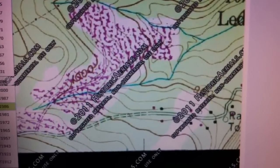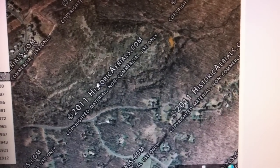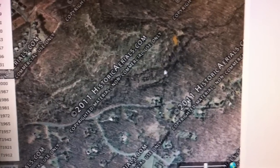this 1986 topographical image. But if you look at the satellite image from 2007, that's this stream right here, and it goes up here. This stream right here, which comes down and feeds into the Leachit Pond. The current stream that they show now goes along here, right behind here. This is the stream that's on the topographic map, and this is the 2007 image you're looking at now.